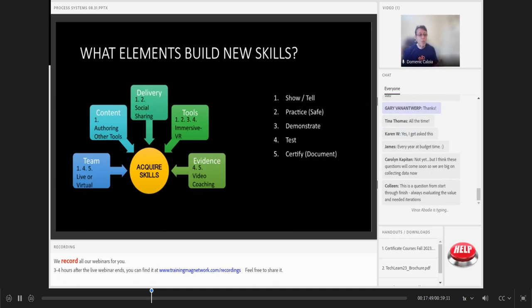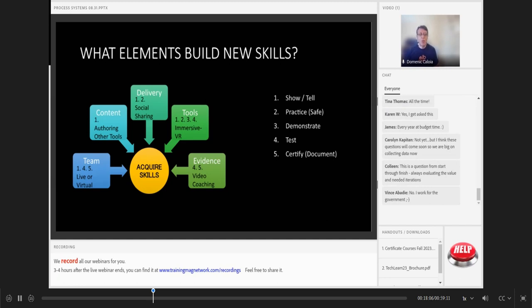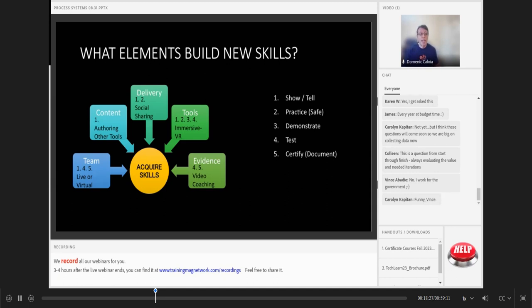So here we see some slightly different items. Again, the team is very much influential on all aspects of it. But like with delivery, some delivery platforms, LMS systems, and learning experience platforms have the opportunity for social sharing. When building a new skill, this could come in quite handy. If employees are demonstrating these skills, not only am I learning from the people who designed the training, but I'm learning from my colleague Christy, and from Gary, and I'm sharing my insights with them also. That could be a good way for people to build new skills.